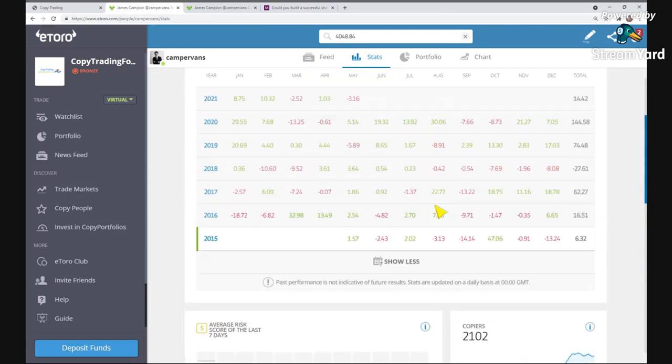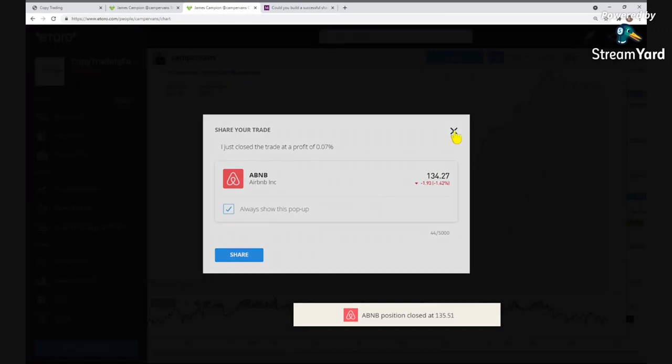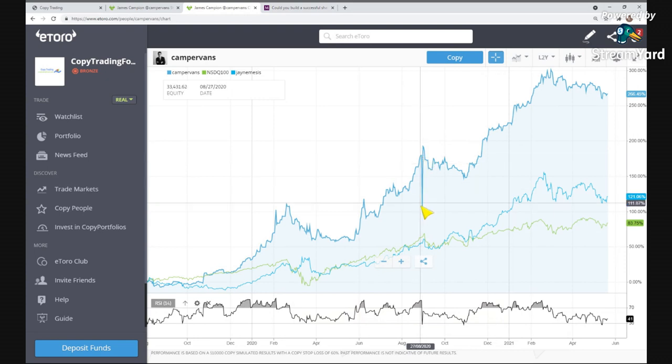But you can see here, if you go to the graph here, that's just my account showing. So it hit a stop loss in Airbnb. It must have dropped a bit. Okay, that's on my real account. So the market just opened there, so it's very volatile. So the max drawdown is, let's see if you can see it there on the chart.